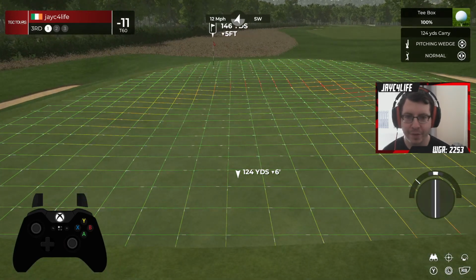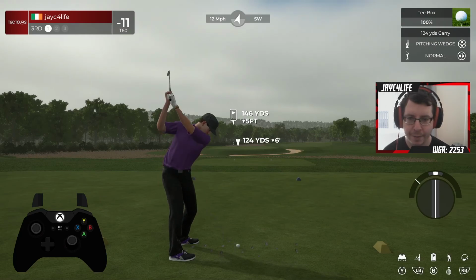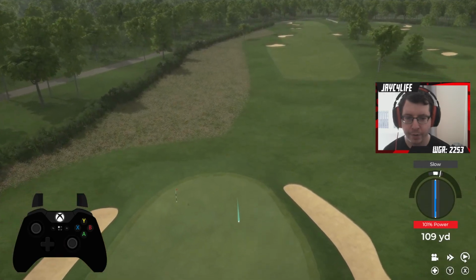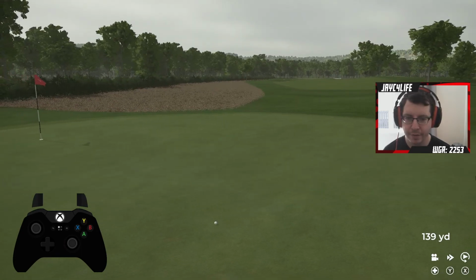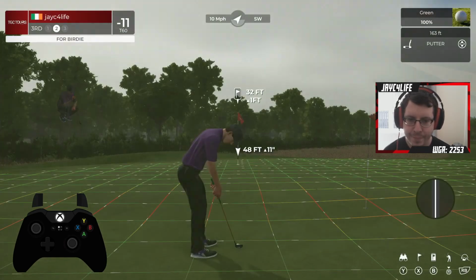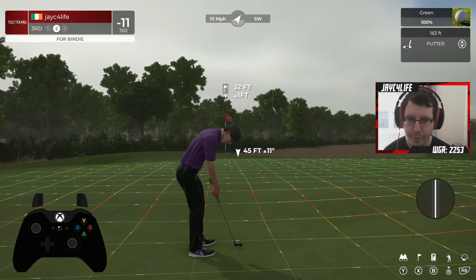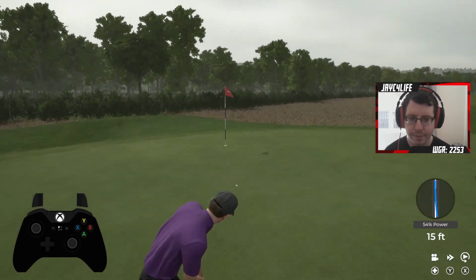We're gonna go short with the pitching wedge here and let the wind carry us up. We probably will have that uphill to deal with, but I don't want to risk going over the green, and that's kind of the important thing for me to worry about here. We are going to be quite a distance away from the pin here. That's going to circle back down and into the crater. Okay, break's not as bad as I thought it would have been. 32 feet, not as far out as I thought we would have been either, to be honest.